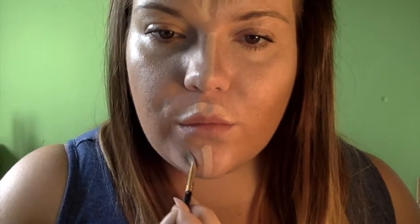So the main thing to remember when you are contouring and highlighting is you are creating definition on your face. Imagine a light shining on your face. The areas that are going to light up the brightest are where you want to put the highlighter, and the areas that will create a shadow due to bone structure and different elements like that is where you want to place your contour. And it takes a while to crack contour, so just have a little bit of patience and it'll pay off.